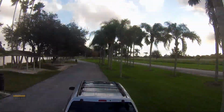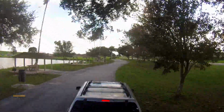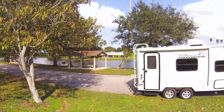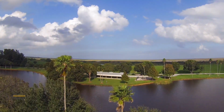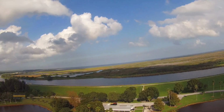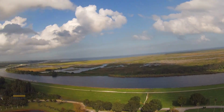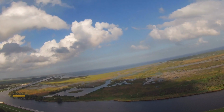We cannot see Lake Okeechobee from here, but I betcha the drone can. Let's fly the drone. Yep, there it is. You can see it in the distance. The largest freshwater lake in Florida. It is often called Florida's Inland Sea or the Big O.